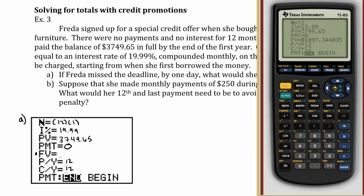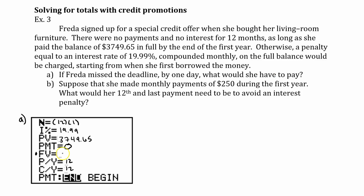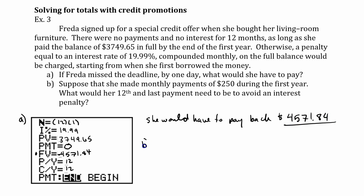So I go alpha, enter, and my amount here is actually going to be $4,571.84. Don't forget that negative sign there. So she would have to pay back $4,571.84.